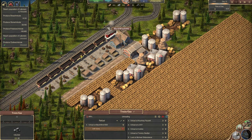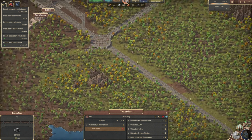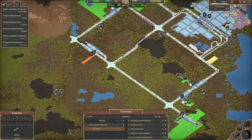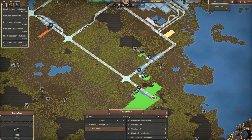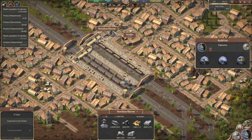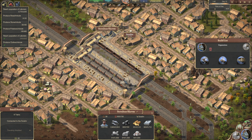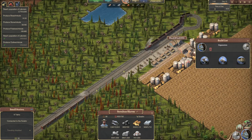You're about to get a whole bunch of coal. Now, I have removed the second coal train. The second coal train we had going from Michael Gilderson to Loot. I just didn't see the point as the other train was already going through the loot station as well. So we're going to see if things go okay. This is probably the station that gives me the most worry when it comes to coal.